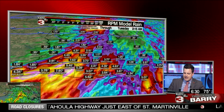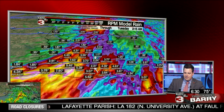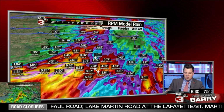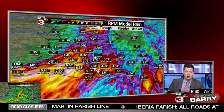However, I will say it looks like the RPM is already missing on some of those numbers. Lafayette's number, for example, is already higher. Abbeville's number is already higher, and the numbers are already higher here just south of New Iberia, so something to keep in mind. These models come in with a little more regularity than the Euro does, so as those models come in, we'll be keeping you updated on that, keeping a close eye on the radar.